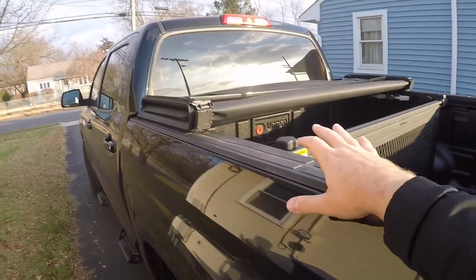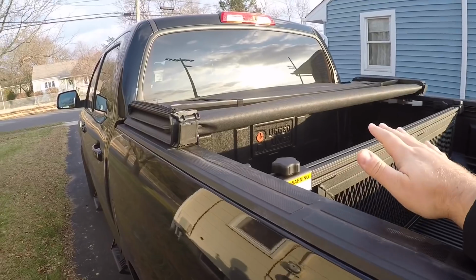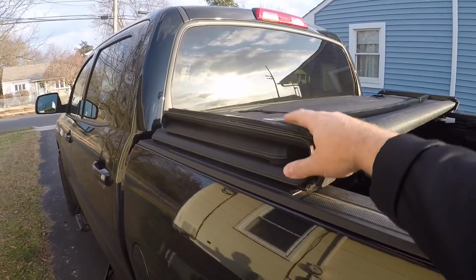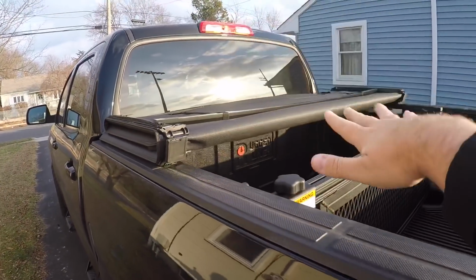So, quick little public service safety announcement to go over. I went on a quick road trip the other day and had an issue, so I wanted to talk about it with you guys, just so it doesn't happen to you. It has to do with the tonneau cover, but it's more my negligence that did it. So here's the quick story.